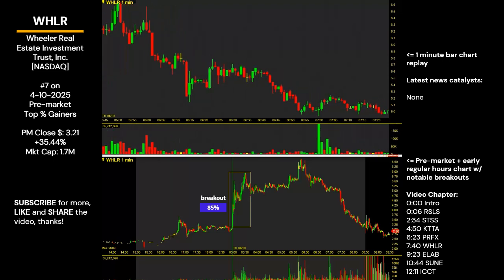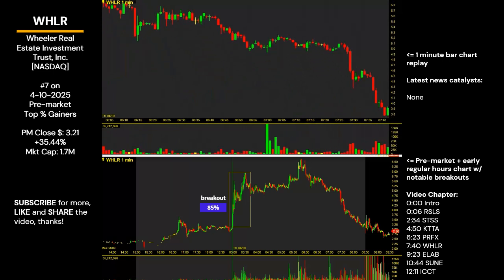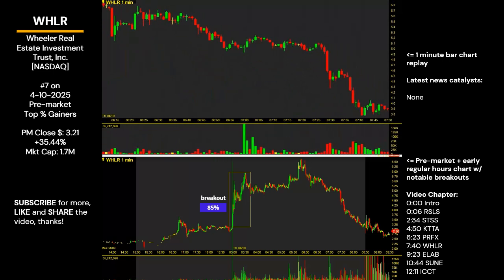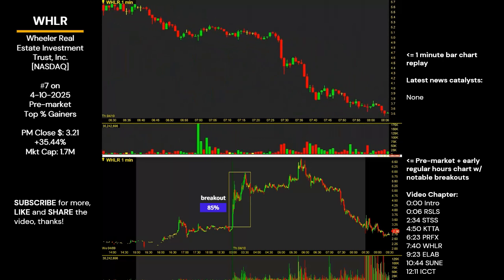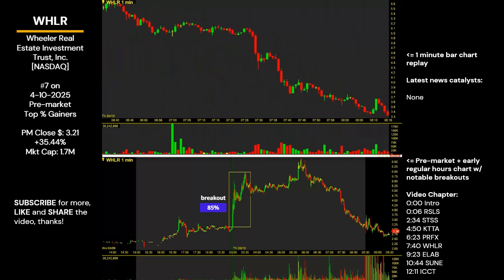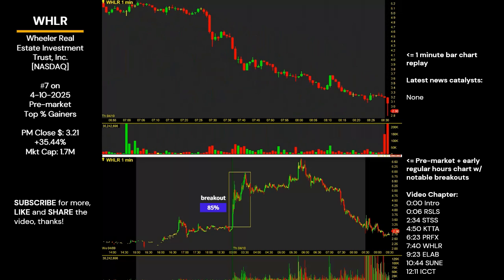There wasn't a major headline driving the spike, so it's possible this was just a short squeeze or speculative momentum kicking in. In any case, this kind of volatility isn't super common for a REIT like Wheeler, which suggests the market's feeling out the story right now. Bottom line, investors are watching this one closely.